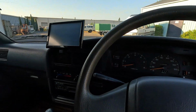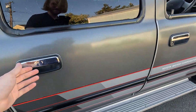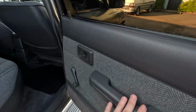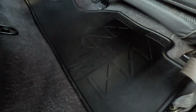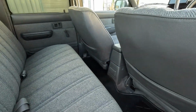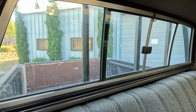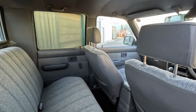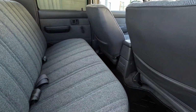Why don't we look at the back seats? Passenger right door card, roll down window, armrest. Here are the back seats. Doesn't look like anyone has ever sat here. This is a Toyota mat, and it's got like no signs of wear. Seat backs are clean. Passenger 3-seater bench, all clean. 3 belts. Headliner tidy. Rear sliding window. An overall very clean truck, very nice example of one of these, which they're just getting harder and harder to find. So yeah, I love these things.